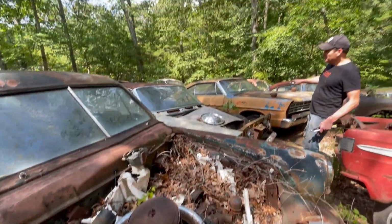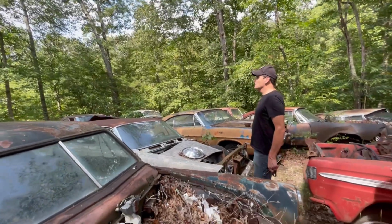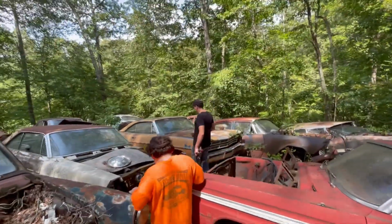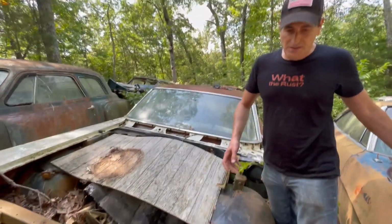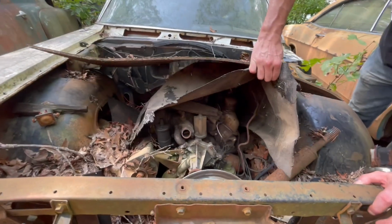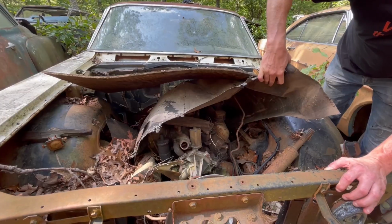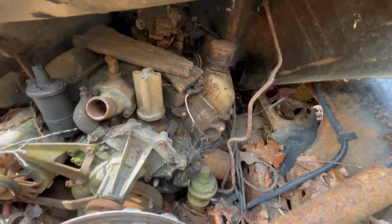Here's a couple more fastback Fords. This yellow one. I saw another one around here somewhere, but this yellow one is another one. So here is a 66, 67 Galaxy, and someone went through the trouble of covering the engine. And this engine is complete. It looks like an FE block. It's even got the carburetor on it.